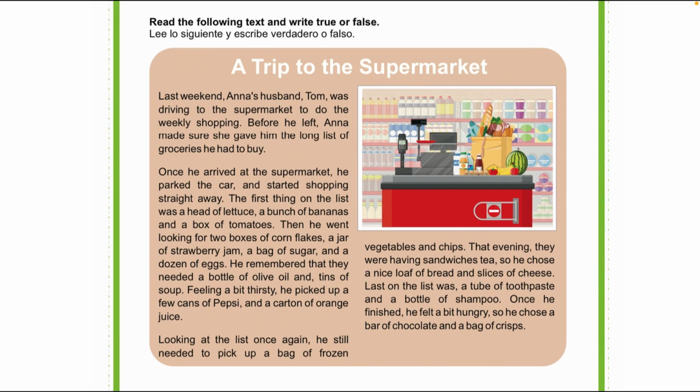Last week, Anna's husband, Tom, was driving to the supermarket to do the weekly shopping. Before he left, Anna made sure she gave him the long list for grocery he had to buy. Once he arrived at the supermarket, he parked the cart and started shopping straight away. The first thing on the list was a head of lettuce, a bunch of bananas, and a box of tomatoes. Then he went looking for 2 boxes of cornflakes, a jar of strawberry jam, a bag of sugar, and a dozen of eggs. He remembered that they needed a bottle of olive oil and tins of soap.